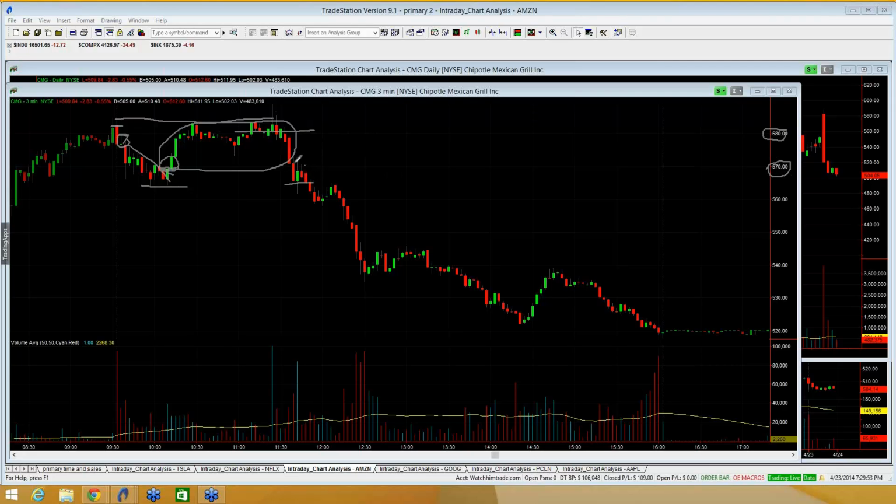Look here, when you lost 570 again, you lose 570 again, got rejected on a bounce attempt to get back above it. Next move, right down to 560, another round level. So now 565, midway point, another round level. You look at where it got rejected, right on top of 565.